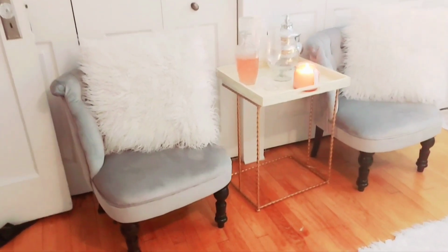Over here is a small sitting area that I create. I just don't want it to be too cluttered. Just put two glasses, a small candle, just to keep it fresh, and some Moscato.